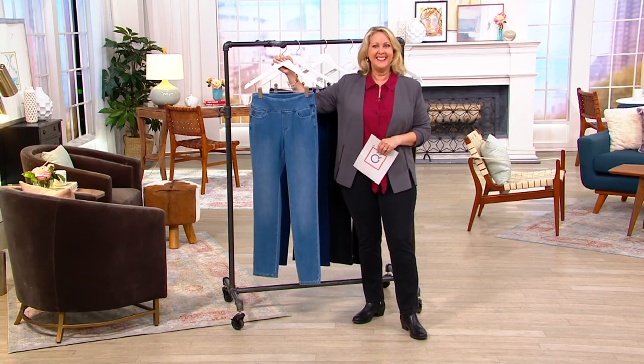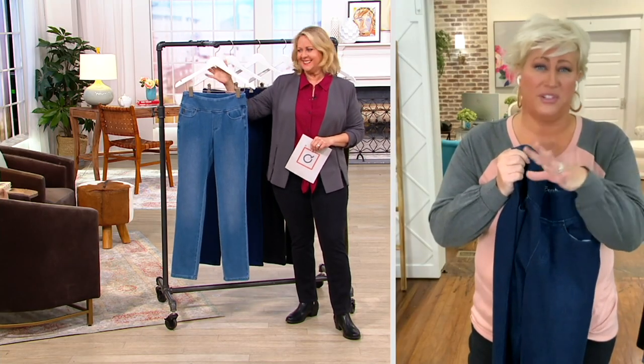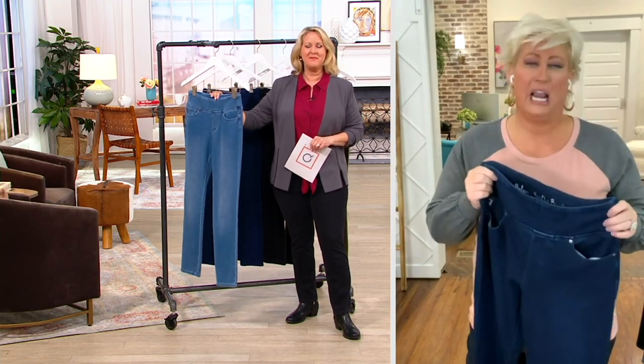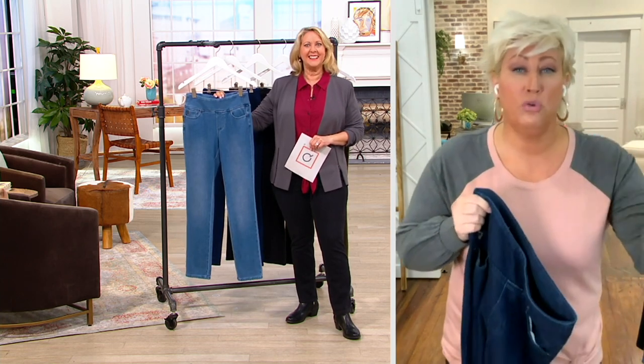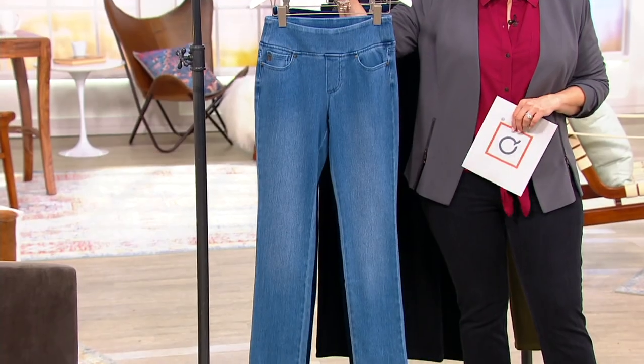I said earlier, I'm not going to wear it if it's not comfortable. I really was that way before, and with the whole stay-at-home thing, now forget about it. I don't care if it's cute. I don't care if it makes me look like I'm a size two. I am not going to wear it if it's not comfortable.